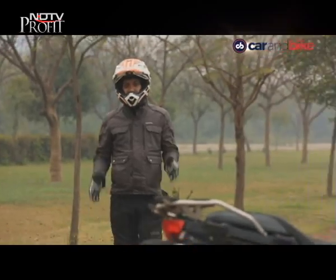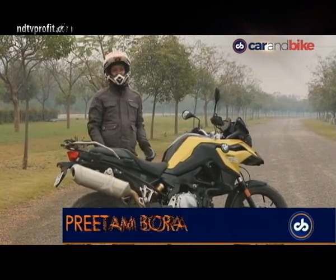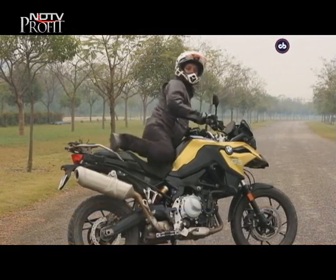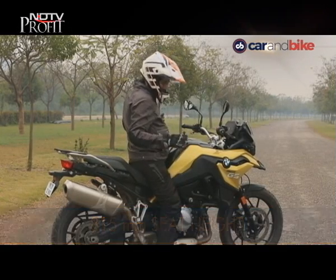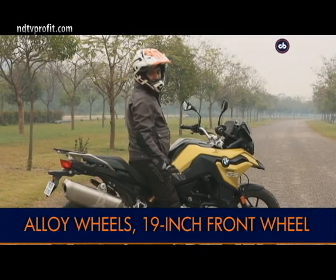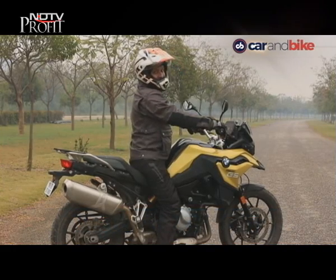Now if you find big burly adventure bikes intimidating, this one, the 750GS, has got one thing spot on, and that's the seat height. At about 815 mm, this one's got one of the lowest seat heights on any middleweight adventure bike, and I, with my 5 foot almost 9.5 inch frame, can put both feet flat on the ground. Easy enough to crawl in the city and easy to handle as well.